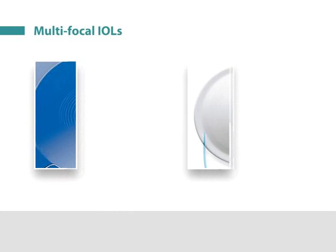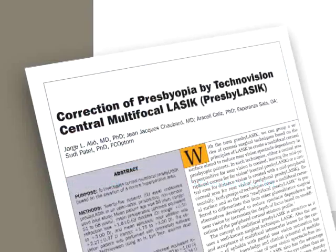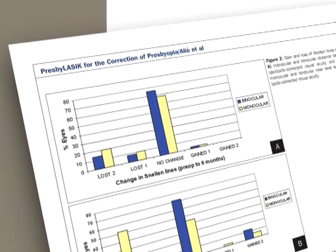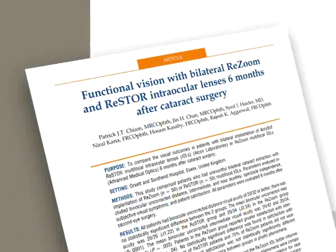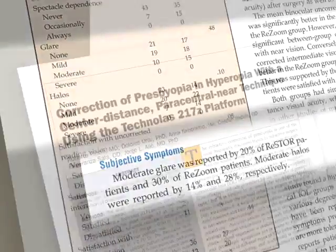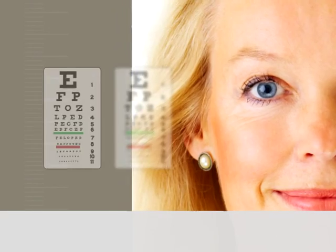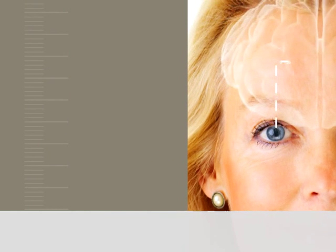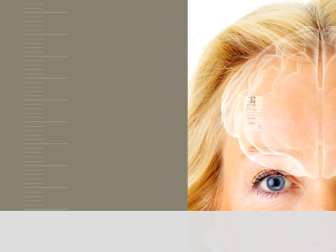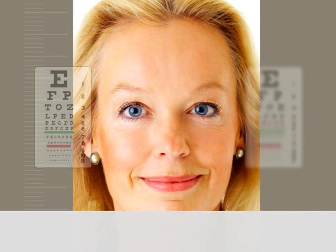Multifocal and accommodative intraocular lenses have also been designed and are being used. But while an overall improvement in visual acuity at distance and near has been recorded for both multifocal ablation profiles and multifocal IOLs, safety and quality of vision have been compromised to some extent. The underlying problem with any multifocal presbyopic correction is that the brain is not wired to interpret multiple images in the same eye, and so there's often a very long neuroadaptation period required.